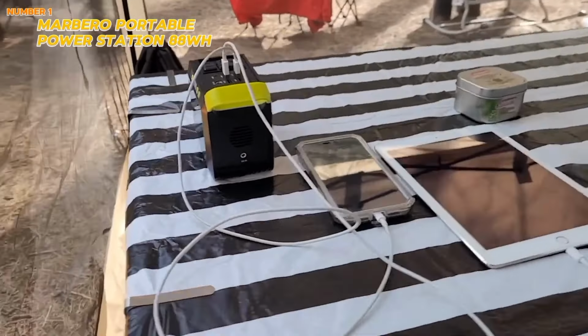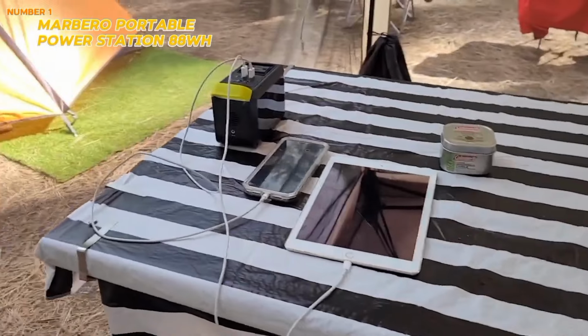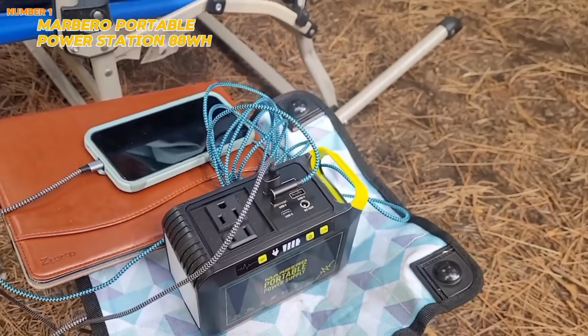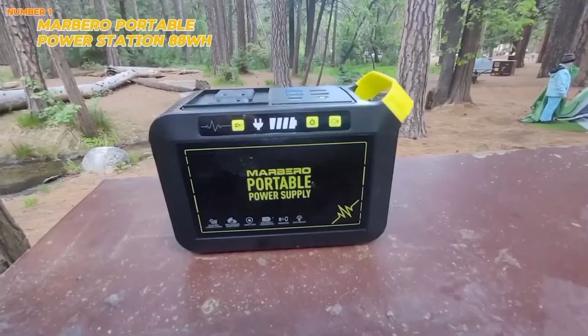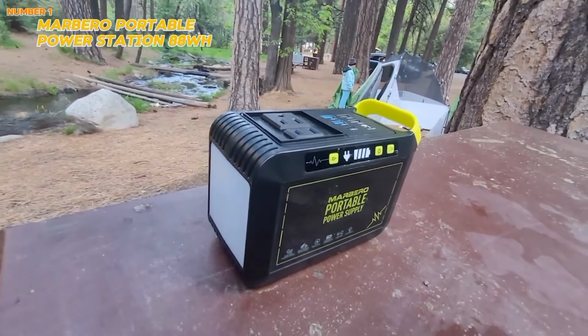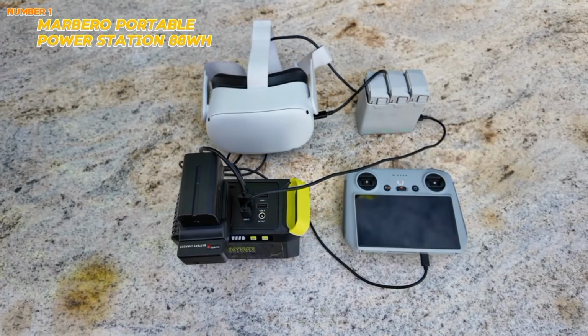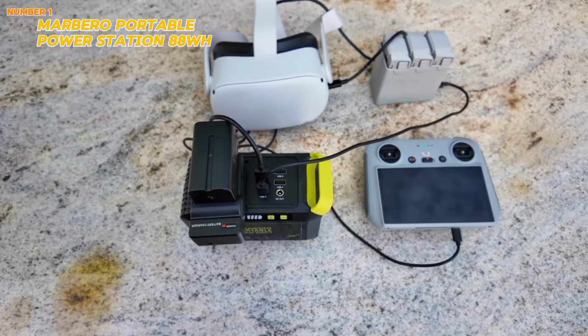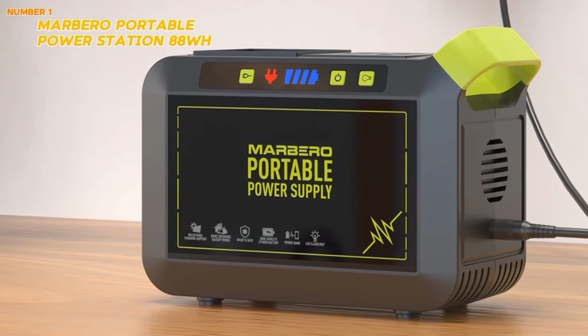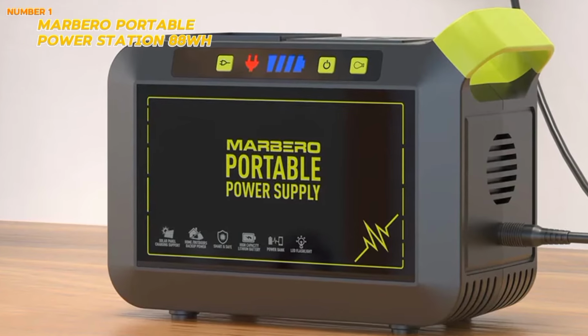Featuring 3 brightness levels, it can act as a professional flashlight. Ideal for car breakdowns, power outages, or tent lighting. Includes an SOS mode for emergencies. In conclusion, the MARBERO Portable Power Station is efficient, portable, and versatile. Perfect for any adventure or emergency, it's a fantastic addition to your gear.